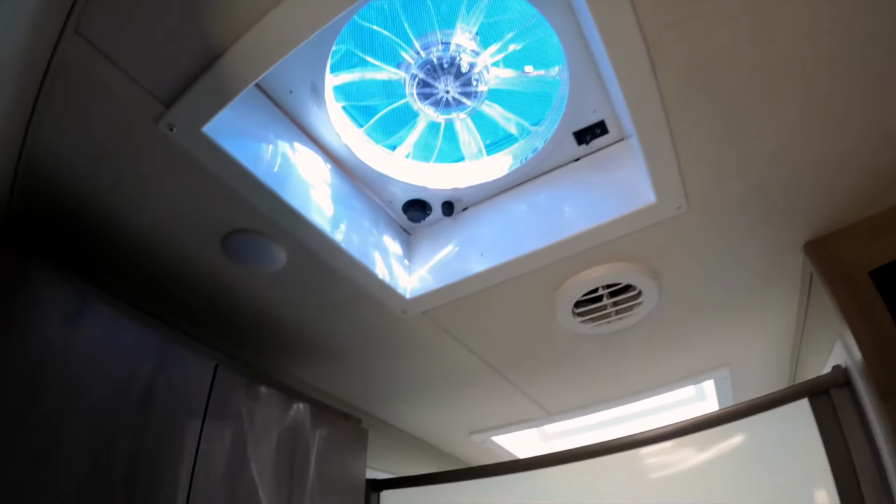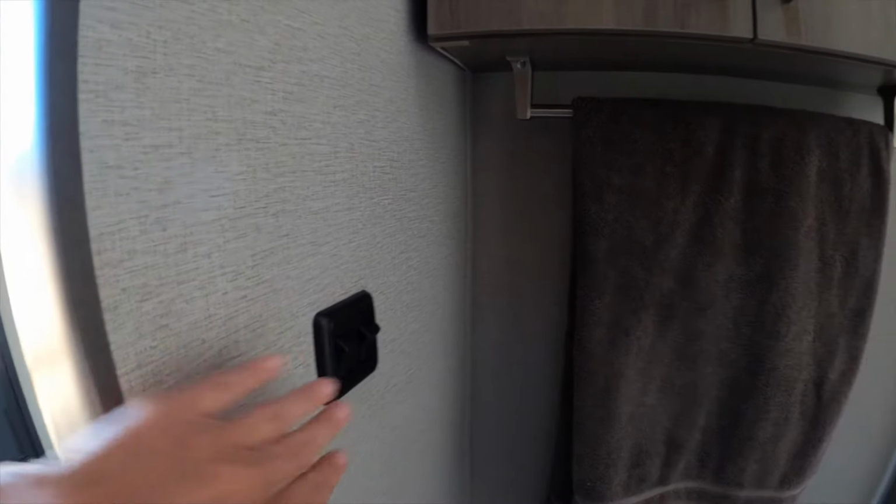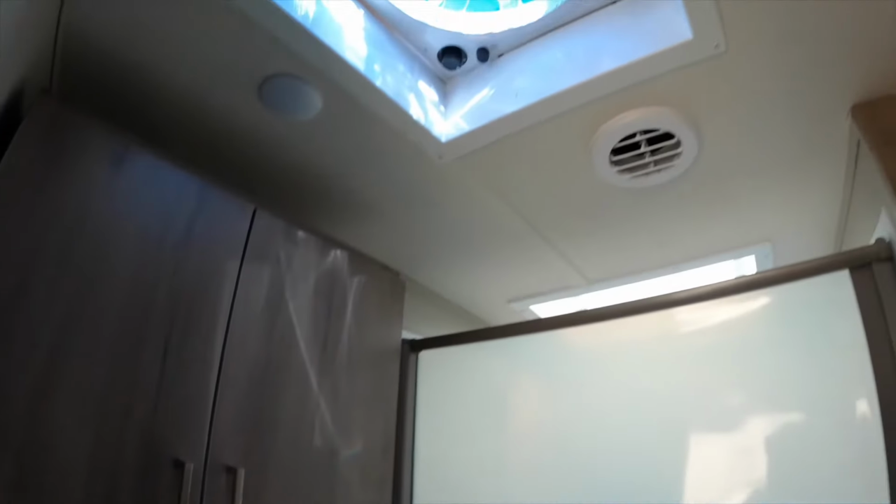There is again another fan in here. This one is not rain sensored and you can't leave it open. The controls for that are here. You can turn it on here and then obviously operated from the top.